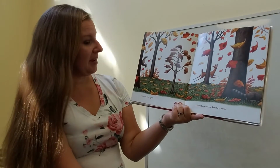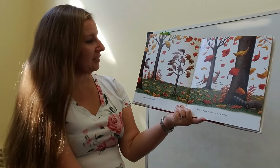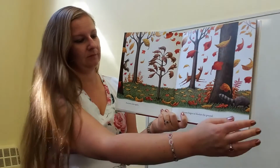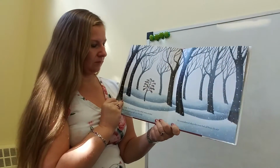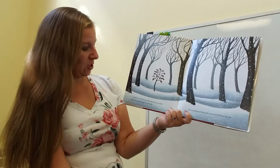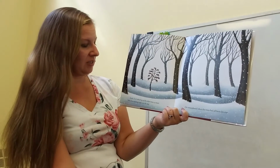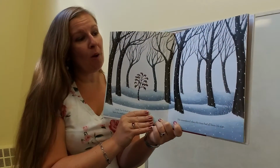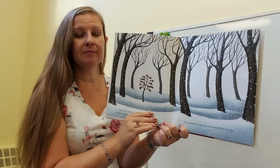Autumn came again. Leaves began to blanket the ground. Little Tree looked up at the other trees, at their branches reaching high into the sky. He remembered when the trees had all been his size.